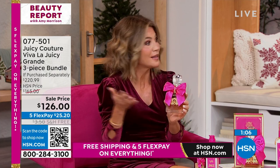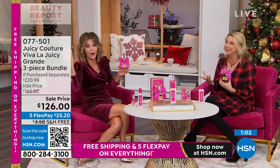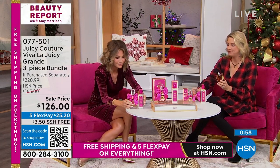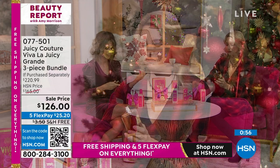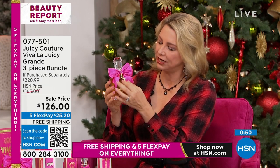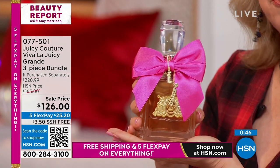One of the most giftable items we can give is fragrance. Think about it: when was the last time you bought yourself fragrance? We don't. We wait for somebody to buy it for us, right? I love the bottle, first of all. It's so classy, because you've got this beautiful Juicy insignia on here with your charm. It's almost heavy. There's so much fragrance in here.